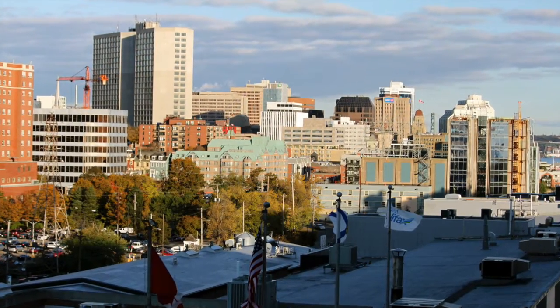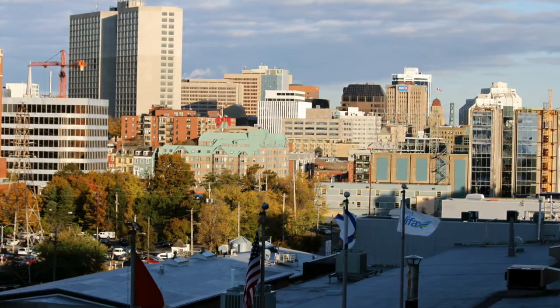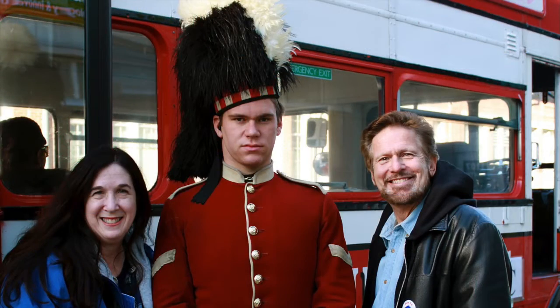That morning, the weather was good for sightseeing. After breakfast, we left the ship and walked to a double-decker bus to start the excursion we had booked. Before we boarded the bus, we posed with an actual Canadian guard who was overjoyed for this opportunity.